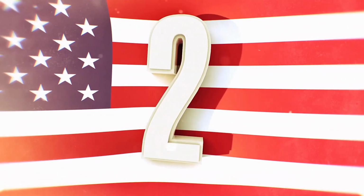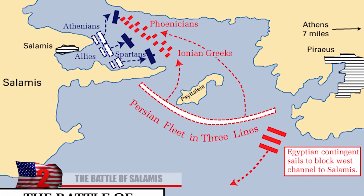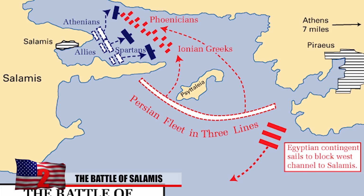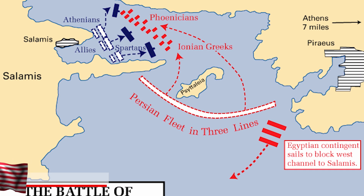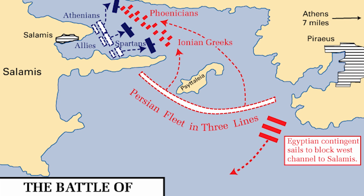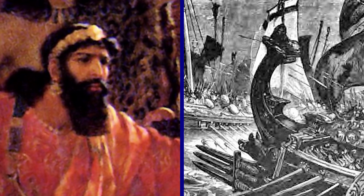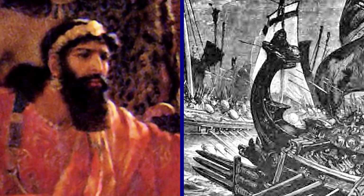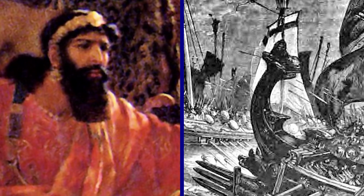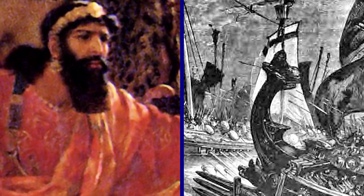Number 2. The Battle of Salamis. The Persian Empire and the fleets of the Greek city-states engaged in naval combat in the Battle of Salamis in 480 BC. This decisive battle took place in the straits between the island of Salamis and the coast of Attica. The Persian Empire, led by King Xerxes, had launched a massive invasion force against Greece, and in response, the Greek city-states, primarily Athens and Sparta, formed a united front to resist the Persians.